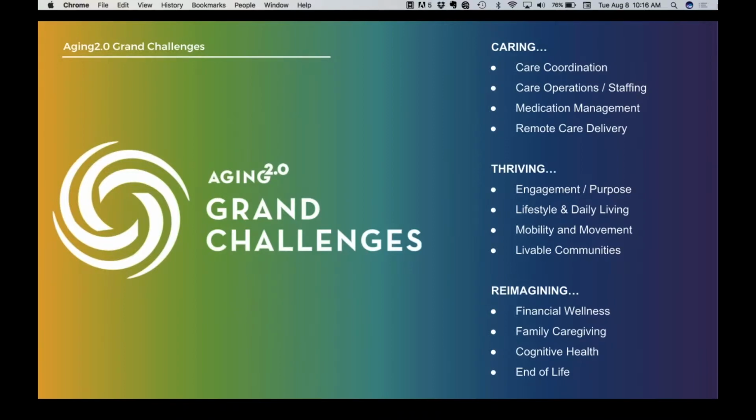And then on the reimagining side, we're really saying, look, there are some topics here that are really complicated and difficult and need to be addressed as much more of a societal conversation, where we need to start saying, okay, how do we change our approach as a society to rethink some of these quite complicated issues. So, for example, financial wellness, getting people to have conversations around financial security, financial planning, a new approach to working in later life, but also having those conversations within the same context where people would have the healthcare planning conversation.